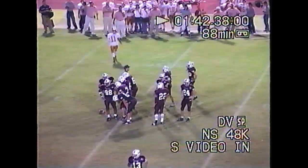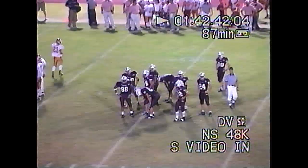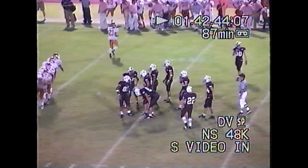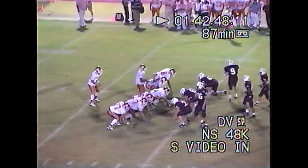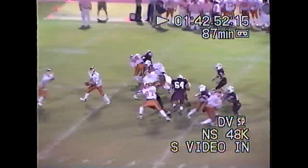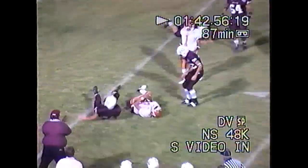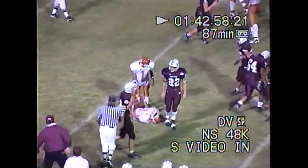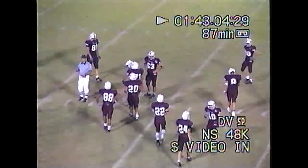O'Schlegel now has checked in at the safety position. That's number 40, Sam O'Schlegel, as number 13, Ernest Garza comes to the sideline. Looks like 63, Gary Goldate, along with number 65, Benny Infante, have checked in the middle of the defense. That was a draw, and it didn't work. They smelled it out. That was Ryan Arnold coming up there and putting a stop on him for a loss.